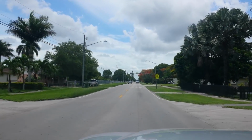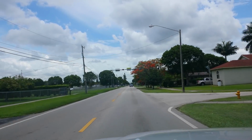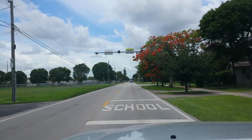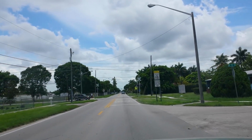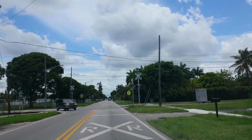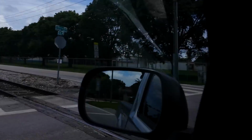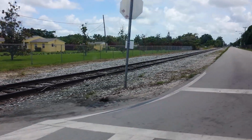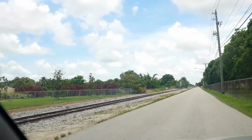Okay guys, so I'm on Kings Highway and I'm going to give you a tour of the end of the CSX S line. This here, we're coming up on the crossing. This is going to be Northwest 10th Avenue. And these are the tracks right here. This is an old SAL, old Seaboard line.